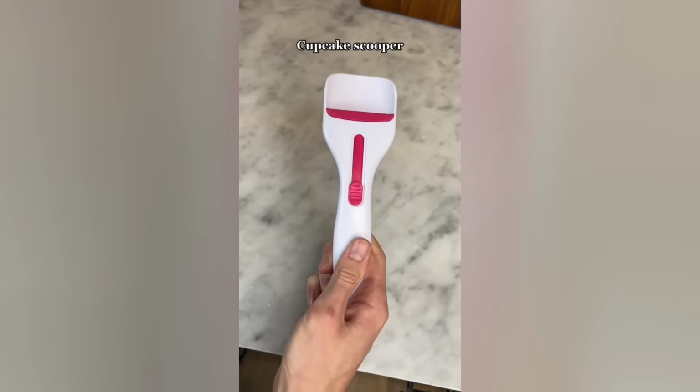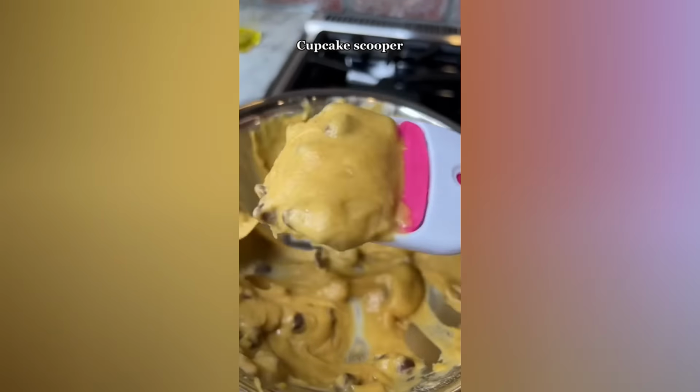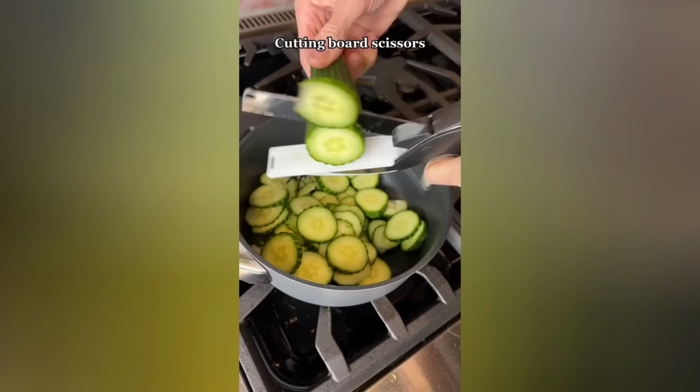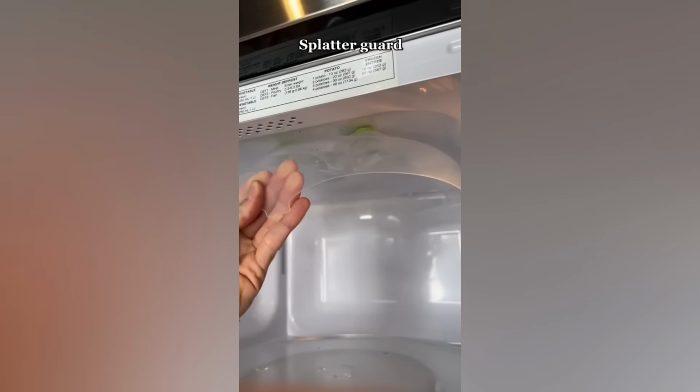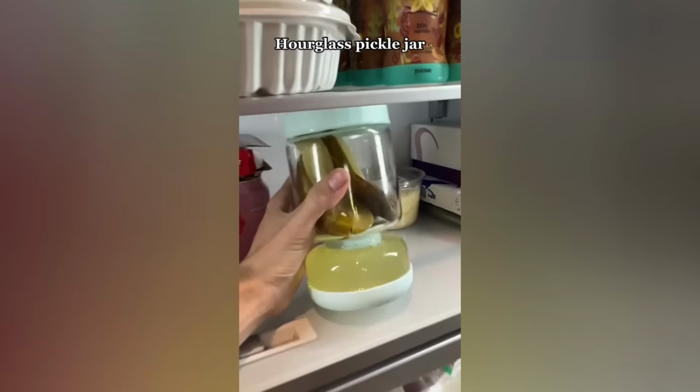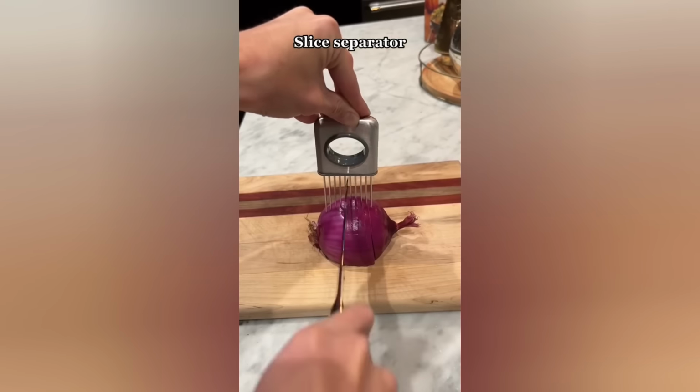Amazon Kitchen Find. This is a cupcake scooper, which has a lever so you can dispense the exact amount of batter. These are cutting board scissors, which make it easy to slice vegetables when you're cooking and you don't have to use a cutting board. This is a microwave splatter guard with magnets on top. This is a pickle jar that separates the juice from the pickles so it's easier to eat. This is a slice separator, which helps you cut food in perfect lines.